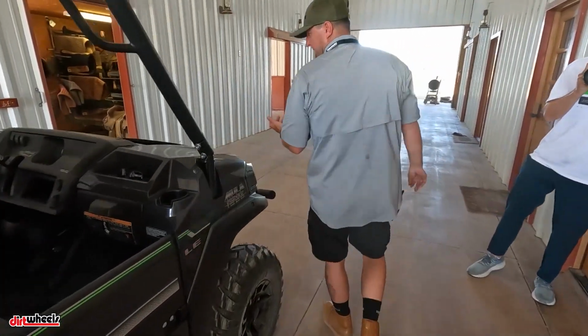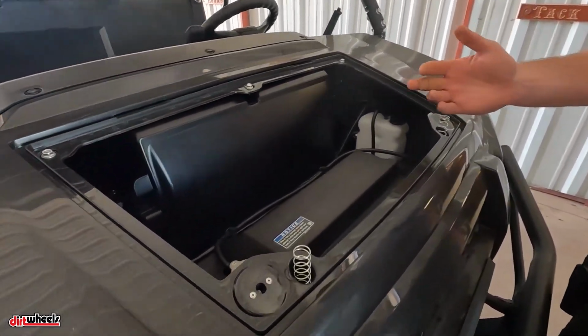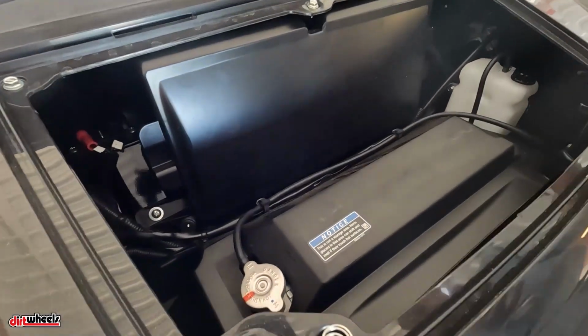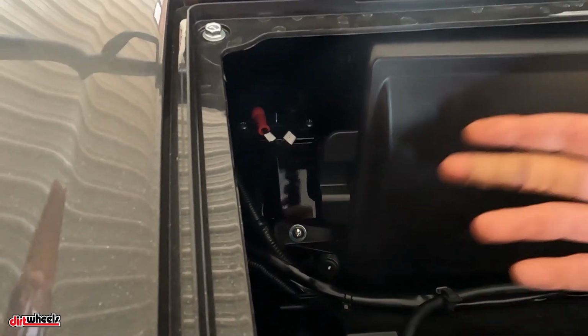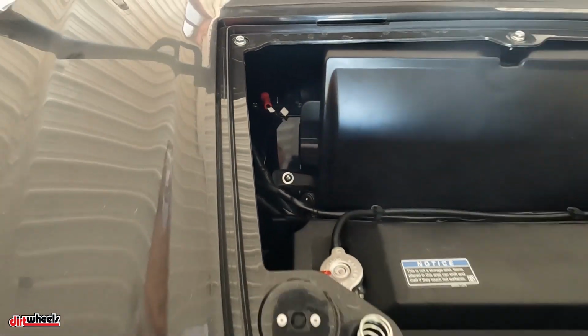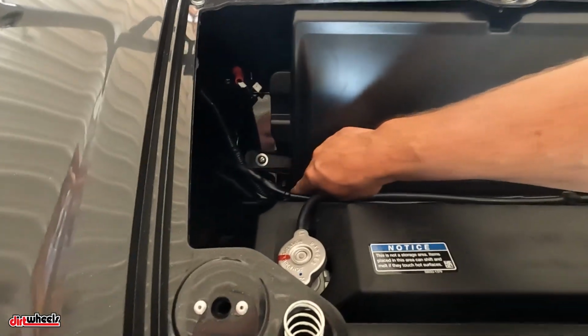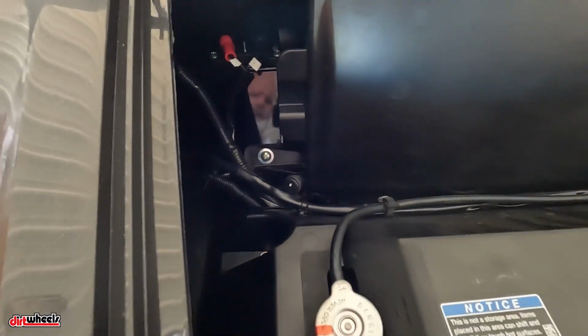Coming to the front, some of the differences up here. Key feature here is a larger radiator. We've got an accessory power bus bar that's a lot more handy. With the old one you must install a fuse kit, stuff like that. It still has the corrugated tubing if you want to run your winch power cables, and this will land you right back at the battery with power cables.